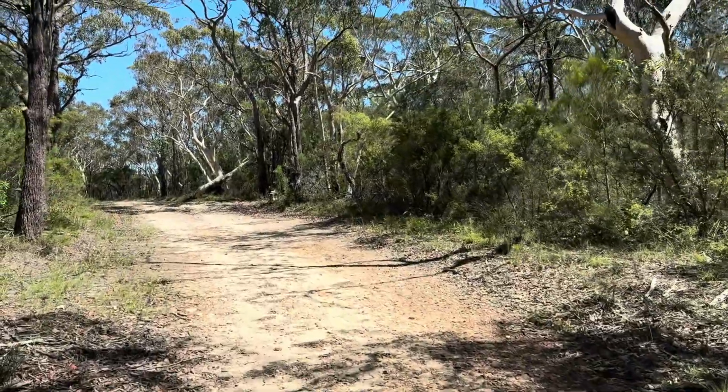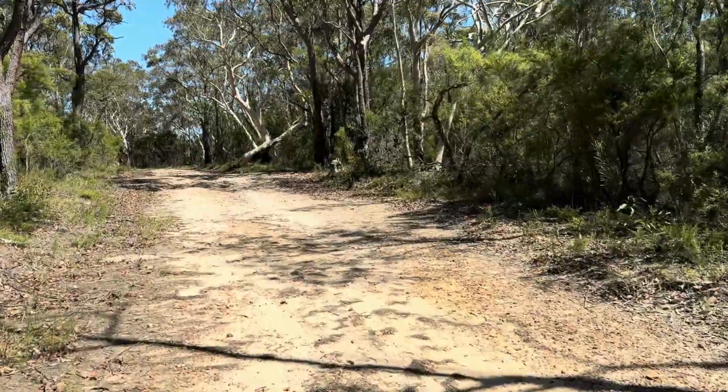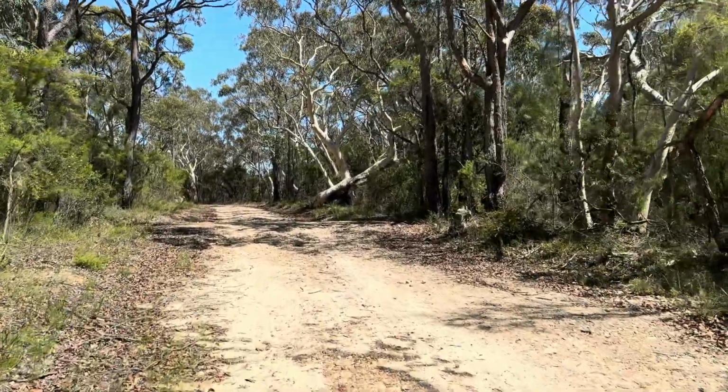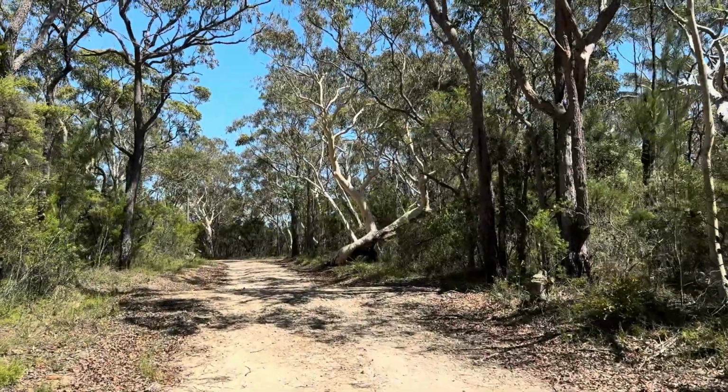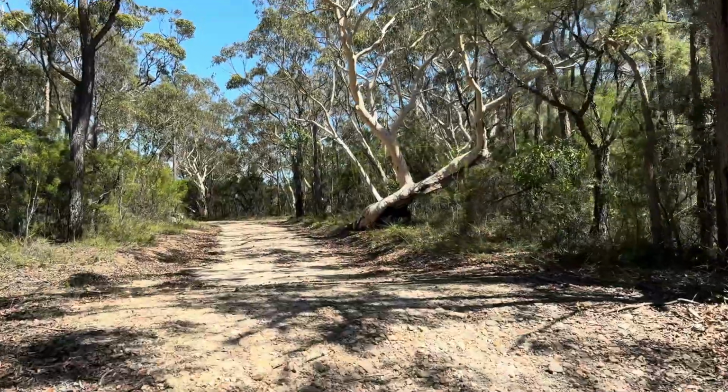If anyone was taking safety into account in terms of people on the trail, that'd be the point they would have been assessing from. So if in doubt, stick to the main track, stick to this fire trail. It's pretty easy to follow and you'll be safe, you'll be fine.